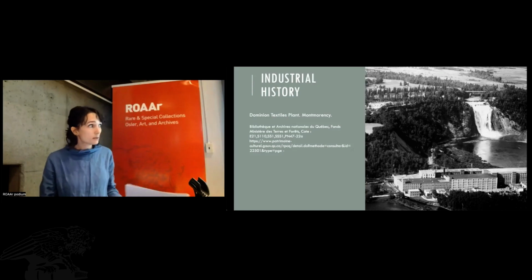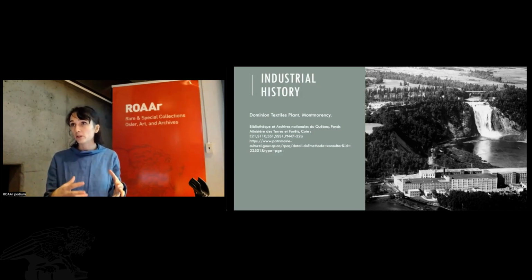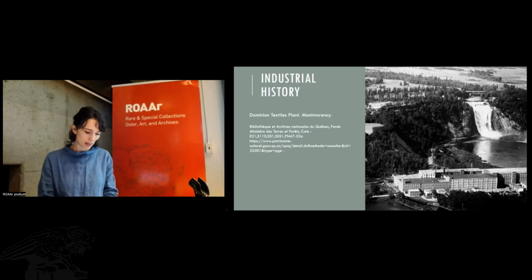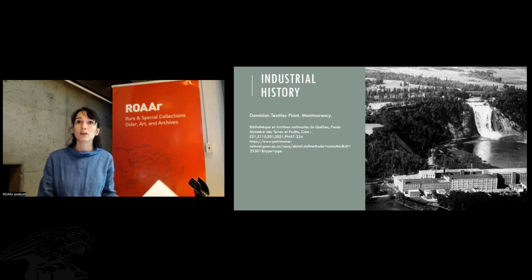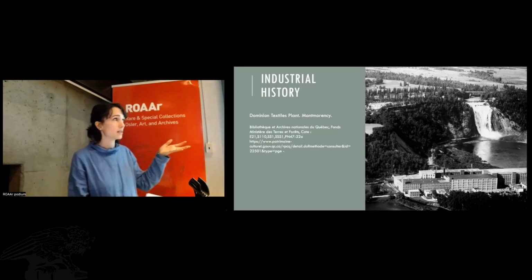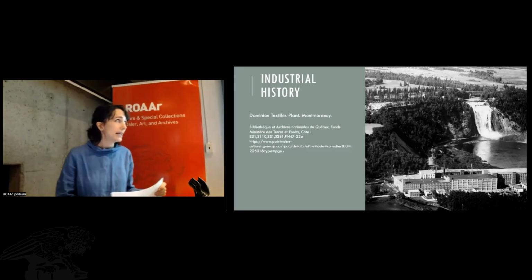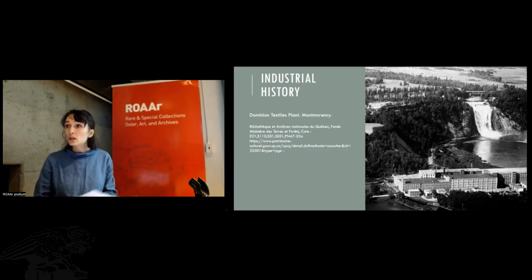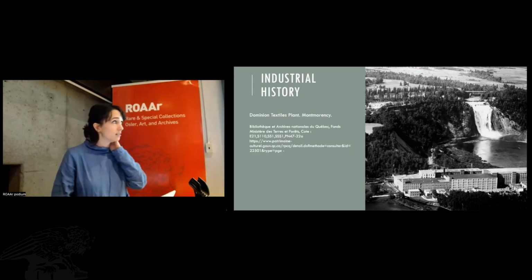So Dominion Cotton was formed, and then later Dominion Textiles was formed as a merger of more of those larger cotton concerns. So Dominion Textiles operated a plant in Montmorency, just north of Quebec City, at the foot of the Montmorency Falls. They used the waterfall as a power source to operate a lot of the machinery in the mill. And there was a mill in operation there for a long time. It ran well into the 20th century, ending, I believe, in the 1950s.